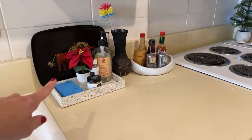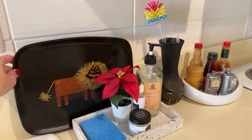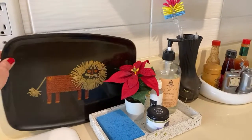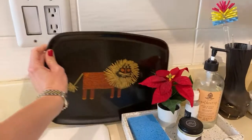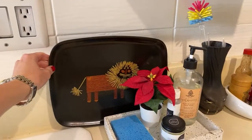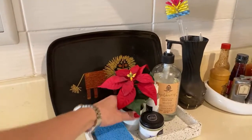I think I added this. I don't know if you guys have seen this. This is actually from way back in the 60s, I think, Mom, from Carmel. I'm so excited we found this. I think we bought it at a vintage shop in North Carolina. But anyways, I love this lion so much. I want to hang it up someday, but right now he's hiding behind the poinsettia.